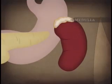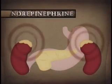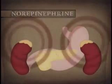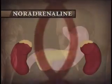When a person is exposed to danger, the immediate response of the central nervous system is to signal the medulla in the adrenal gland to release epinephrine and norepinephrine. These hormones are also known as adrenaline and noradrenaline. Within milliseconds of the stimulus reaching the brain, nerves send these chemicals to the blood vessels and to virtually all the internal organs. The person is suddenly alert.